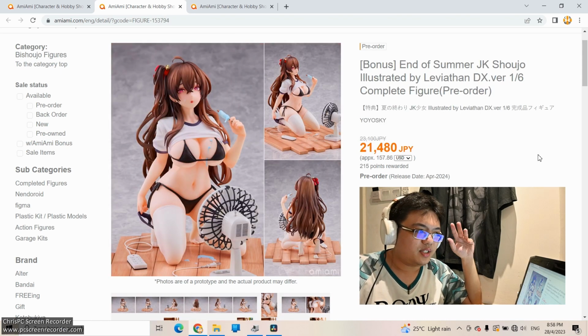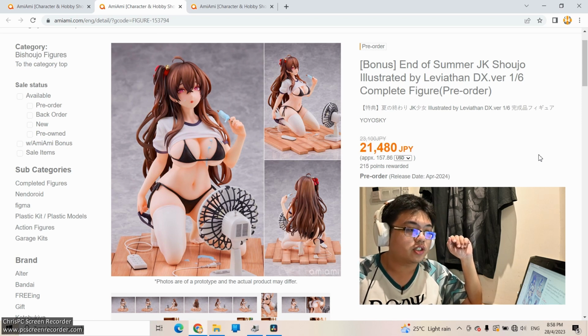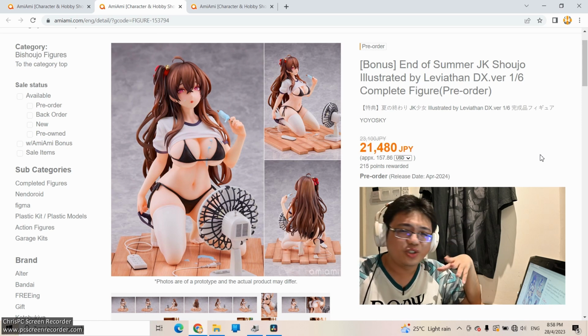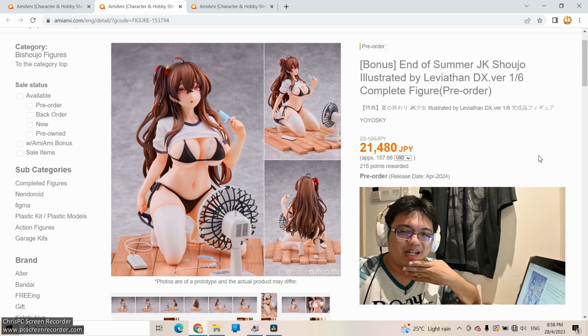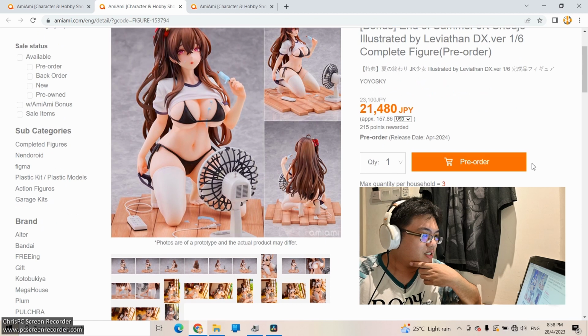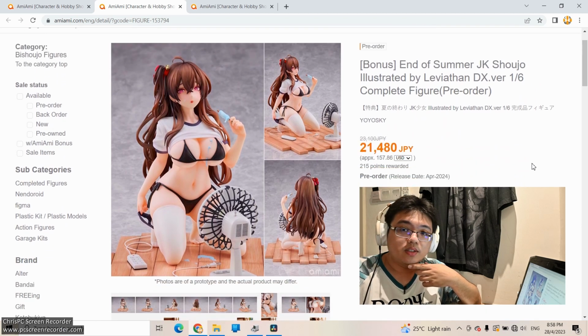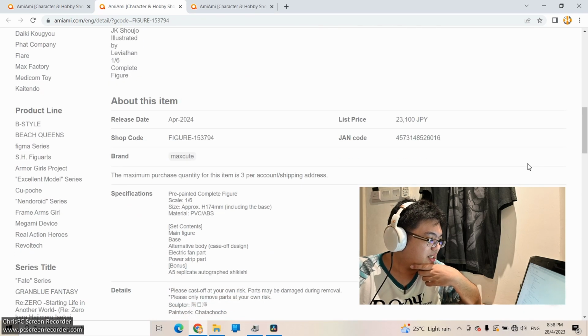And the last figure on this day, End of Summer JK Shoujo, illustrated by Leviathan, DX version, 1x6 scale by a company called Yoyosuke. There are so many figure companies I've never heard of nowadays, so many new names. Yoyosuke, is that a Russian who opened up a figure manufacturing company in Japan? Interesting name there. Alright. So this is the deluxe version, 21,500 yen for 1x6 is not bad at all. And it comes with a bonus, right? Since this is a DX version.